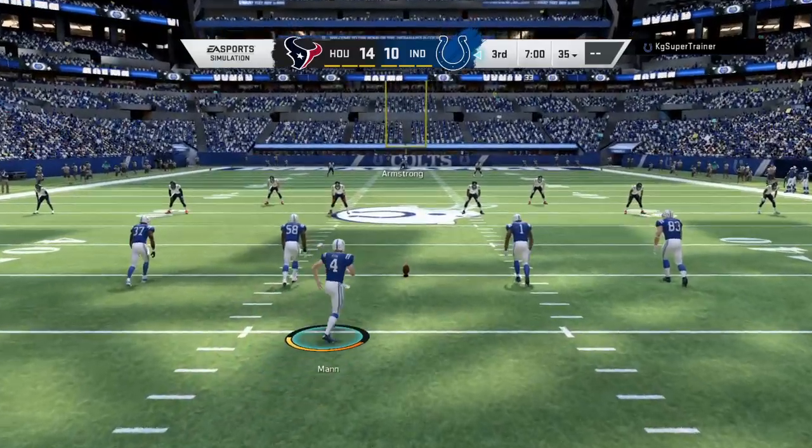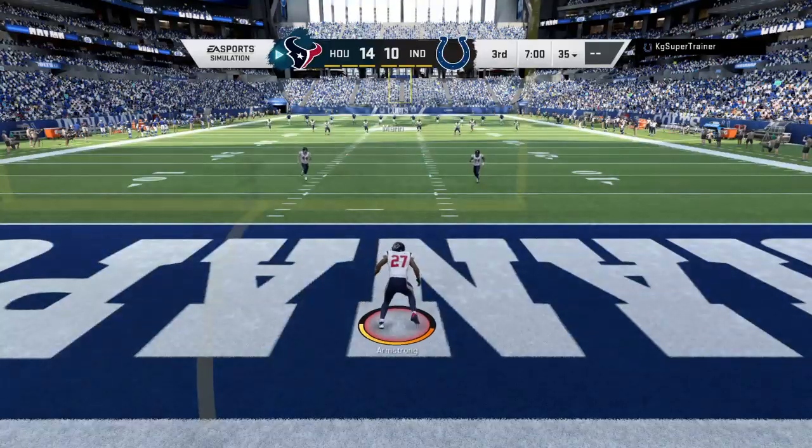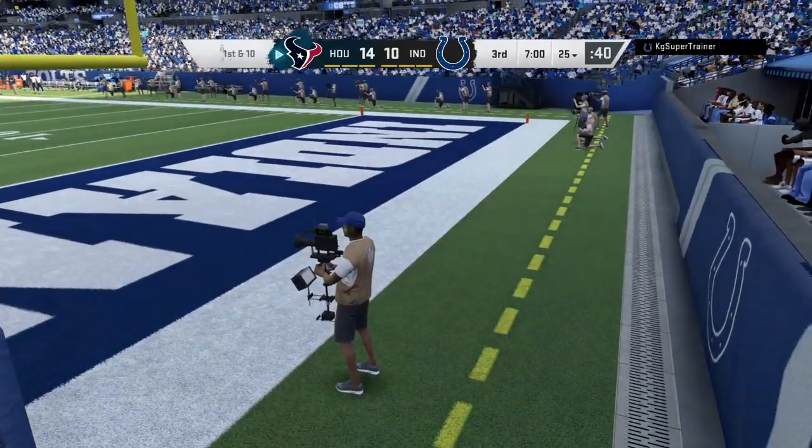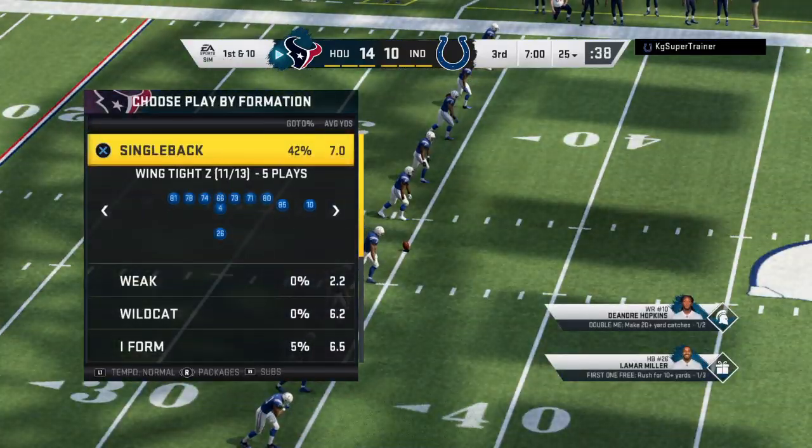It's the Texans in front, and they're going to get the football first as we are back underway in the third quarter. And this will not be returnable. It's out of the back of the end zone for a touchback.